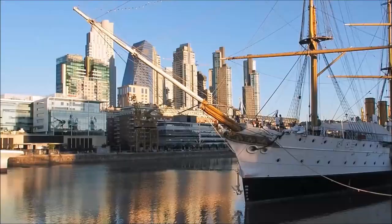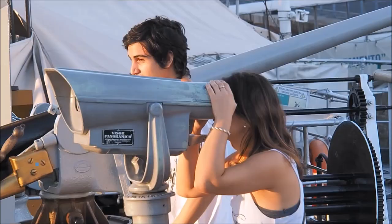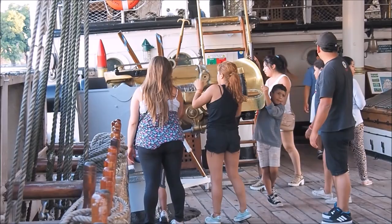ARA Presidente Sarmiento is a former training ship turned museum that is docked in Puerto Madero. The ship was named after the 7th president of Argentina, and you can go on board and explore the different levels.